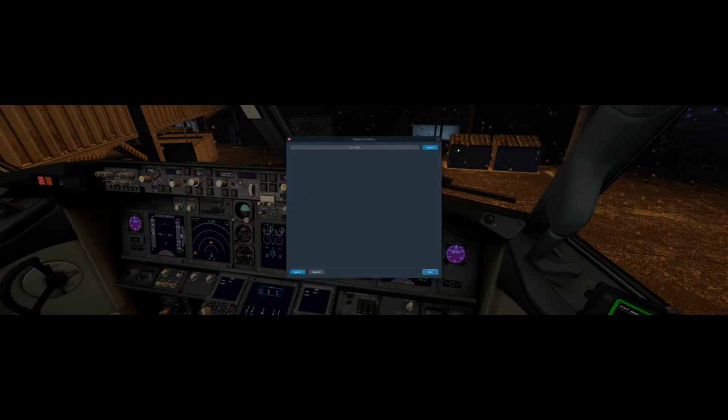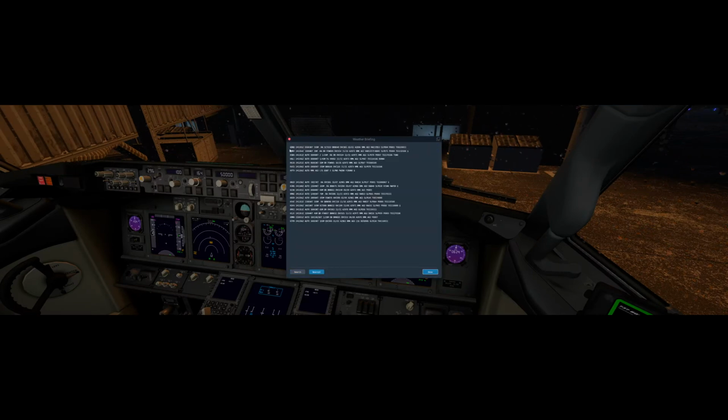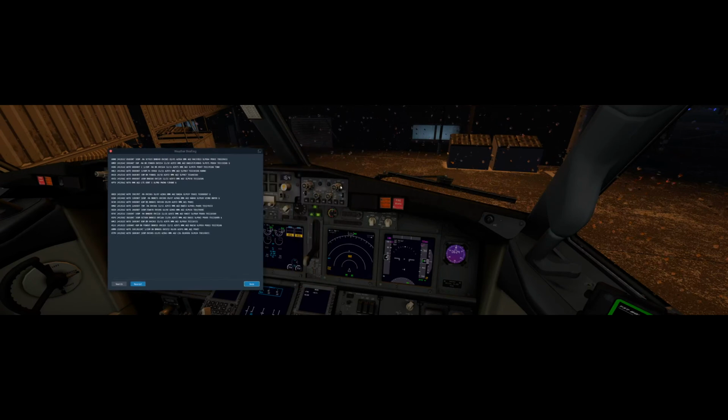the weather for Reno. So now it's 050 at 3 knots, 10 miles, light rain, scattered, broken, overcast, 2 degrees. 2956, very low pressure, 2956. And it is set, perfect.